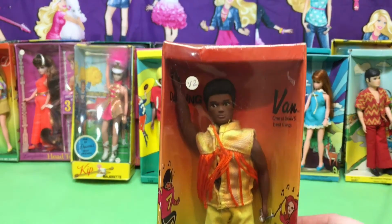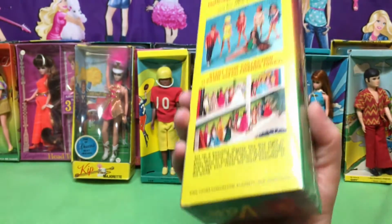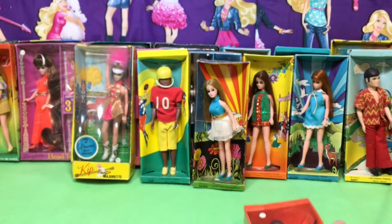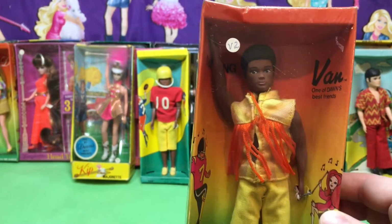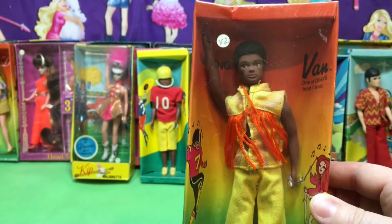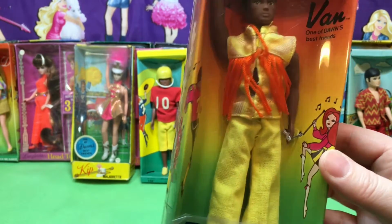That is Van. He is one of the really hard to find ones. He's gorgeous. He's very handsome. And whoever had these really loved them because they wrote on him V2, the second version of him. When you move his arm, his head turns and he dances a little. Just kind of neat.